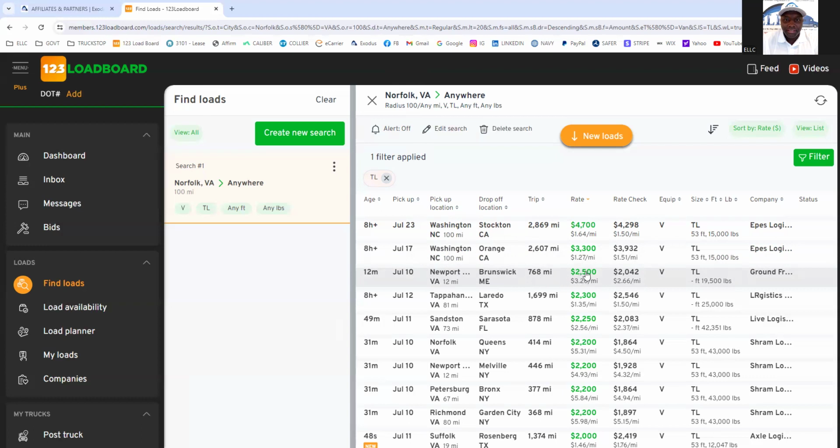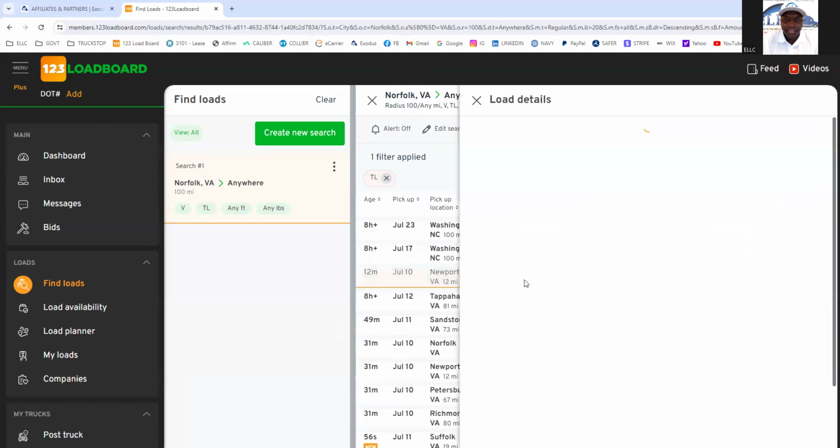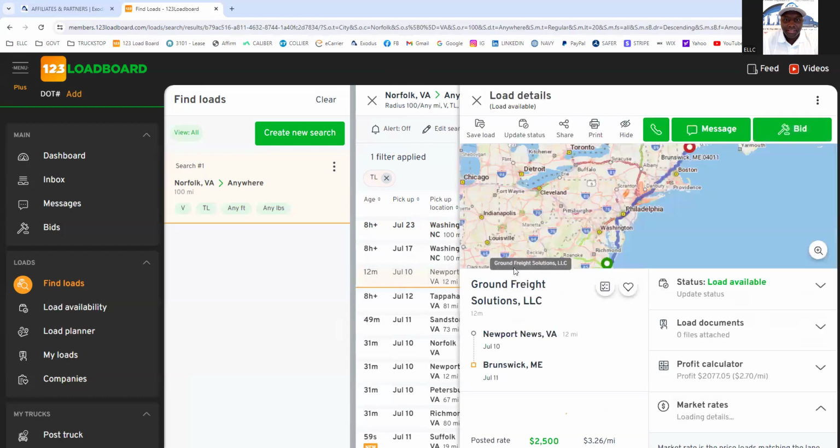That's not a bad load, right? So let's open this up, and it's only 19,500 pounds. So let's open this up and get the load details of that. When you click any open space, it creates another screen to the right, and now you have the details of that particular load that we clicked on.